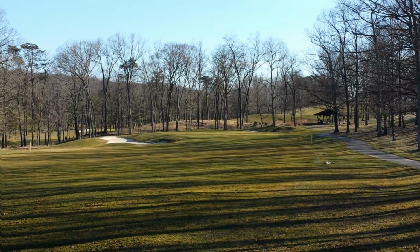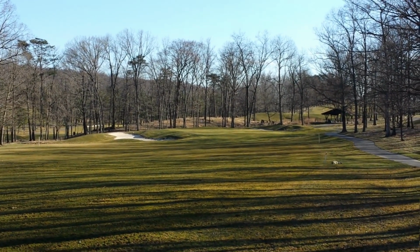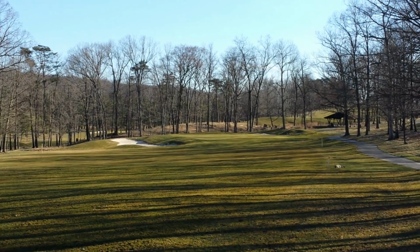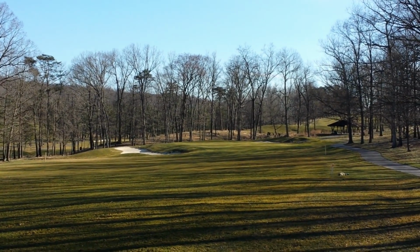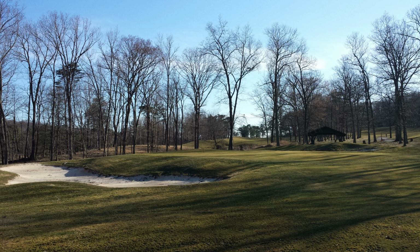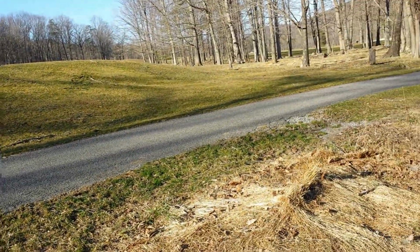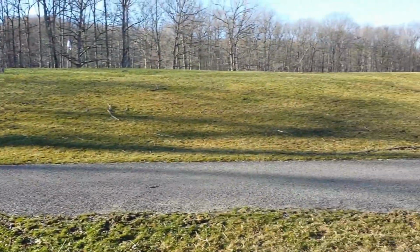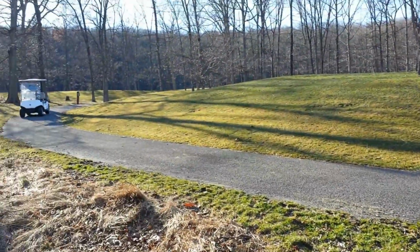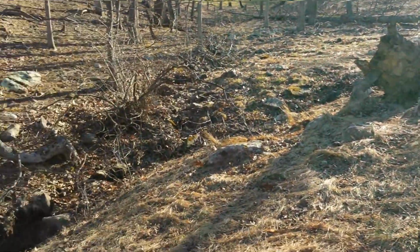All right, 16th green. We've got a drop off behind the sand trap to the left, a catch to the right, probably a drop off behind the green. Yep, everything back here is dropped off. And I hit one that was a little bit long and left, and one that bounced off the top of the green there. Look at this.